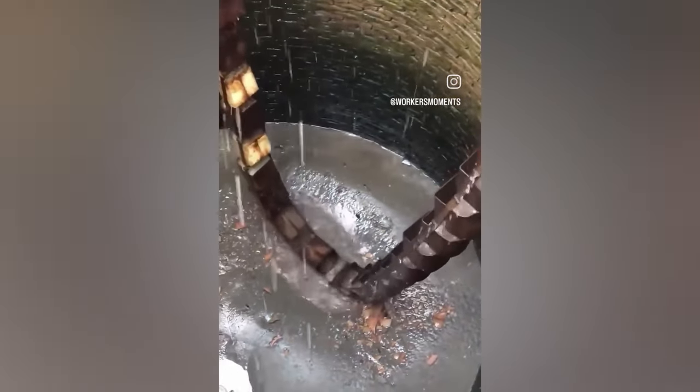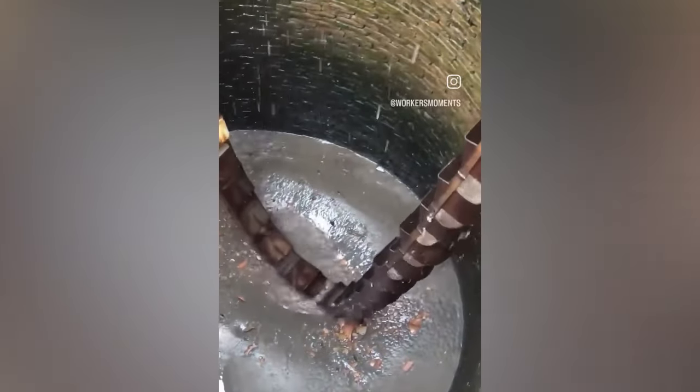Sludge will clog an electric pump pretty darn quick. For the tough muck jobs, you need a more analog solution.